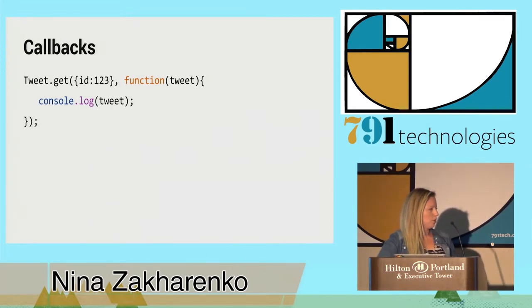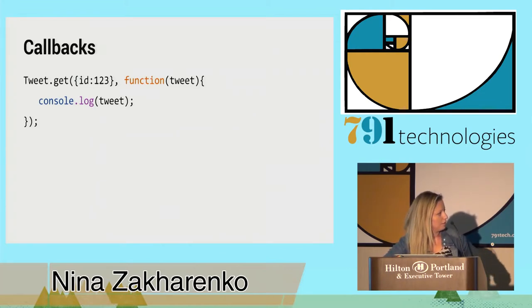There are two ways to interact with these resources. The first way is callbacks. I'm sure many of you have heard of or experienced callback hell. It's out there. So when you call tweet.get and you pass in an ID, what you're going to get back is a promise. So you don't get anything back right away. You have to know when the server has responded and then do something with that data. So here's the callback format. We're passing in a function. We're taking in a tweet, and then we can do stuff with that object once the server has returned.